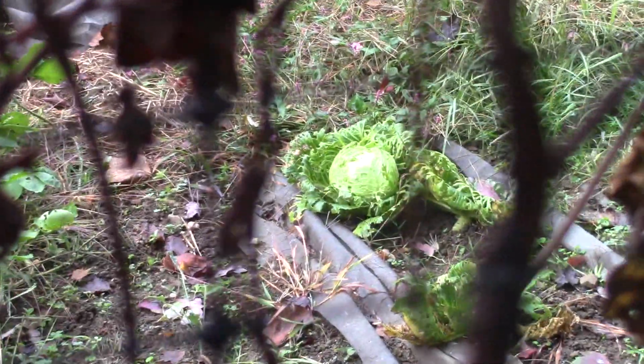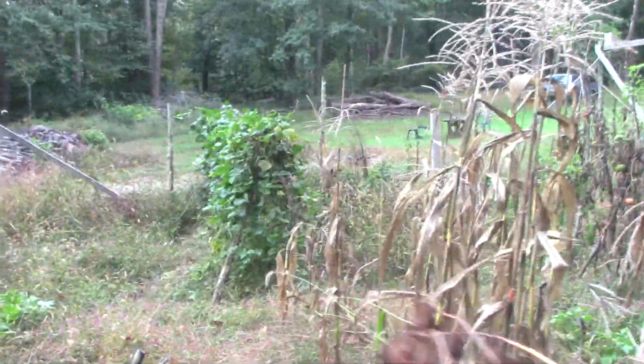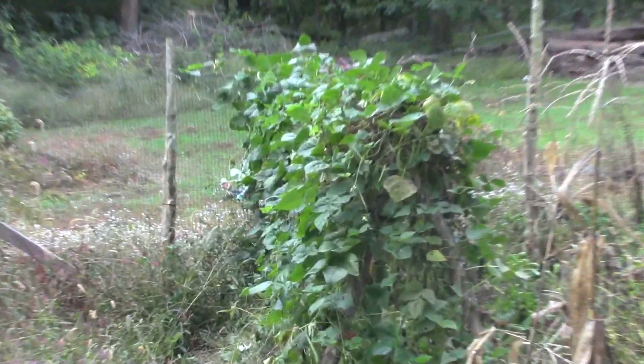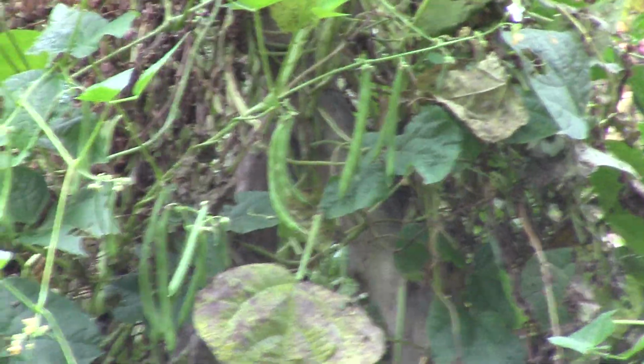Still got a few cabbage hanging out there. A little bit bug-eaten, but still pretty good. Canned probably 15 or so quarts of tomatoes, and probably about the same in green beans. The green beans are still producing. They're over there. The trellis kind of fell over a bit, but yeah, you can see there's still some beans there.